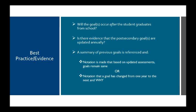A student, let's just say at the end of last year, may have wanted to be a vet or something like that. Over the summer, he worked in a doggy daycare, and by the end of the summer, he just couldn't stand animals. So when he comes back the next school year, it's important to talk with the kid or update his assessment to see where he or she is, because if he hates animals after that summer of working with them, having that environmental experience, then he probably is going to want to change his interests and preferences moving forward. So just keep note of that. There are many examples you could go with. And you also want to notate that a goal has changed from one year to the next and why.